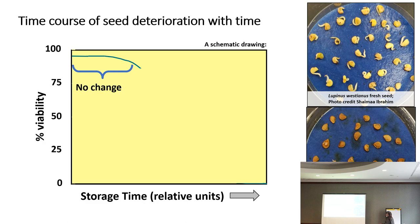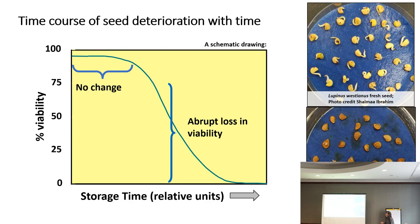And one thing about seed deterioration is it's not an easy, predictable line. So we don't know when things will come in if we are able to predict. And as this graph is showing up throughout all of these talks, on the y-axis is the percent viability, and then on the x-axis is storage time. And as seeds go along in storage for a long amount of time, there's asymptotic change. We don't notice any changes. And then all of a sudden, we'll get this abrupt loss in viability. And this is what we call that threshold of longevity.